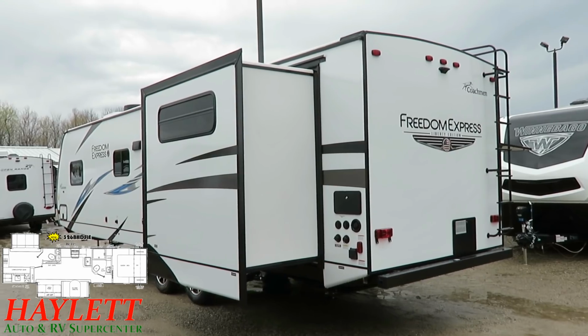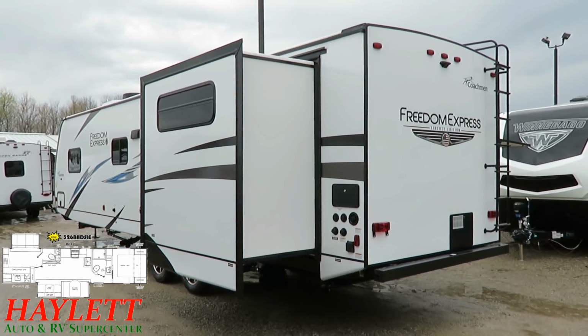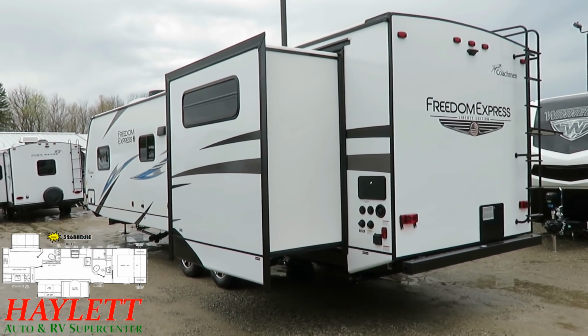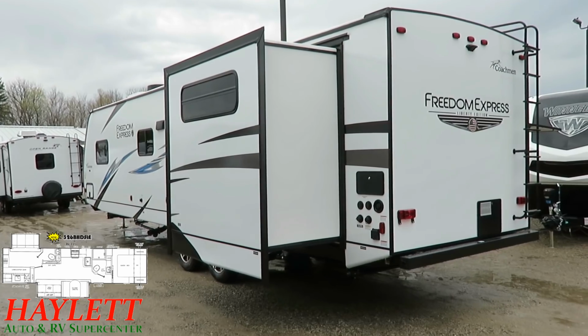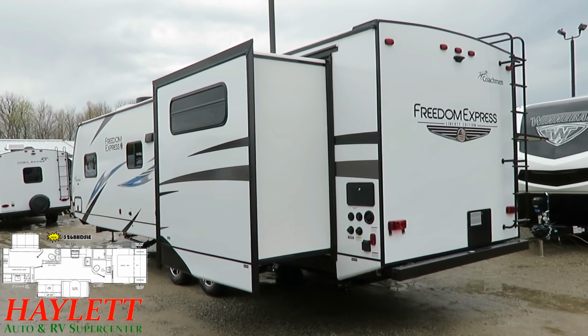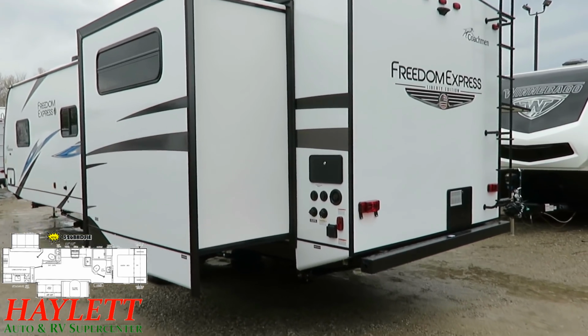And it's funny, because whether it's Freedom Express or Passports or White Hawks or any of the other number of brands that we carry here at Haylett RV with wide stance axles, there's a commonality between feedback from RV delivery drivers: "Man, this thing tows nice." I hear it all the time from different drivers of different trailers. It's just a consistent thing. It works, and it works well.